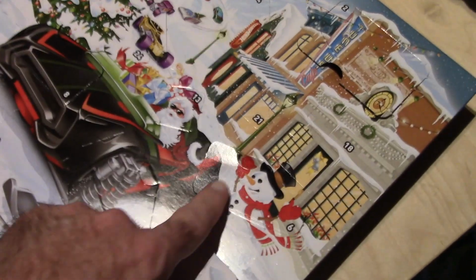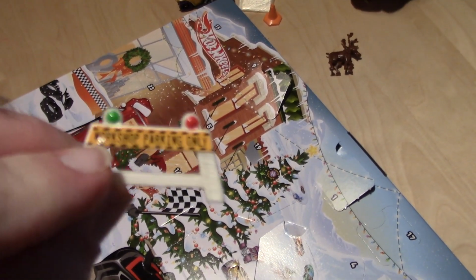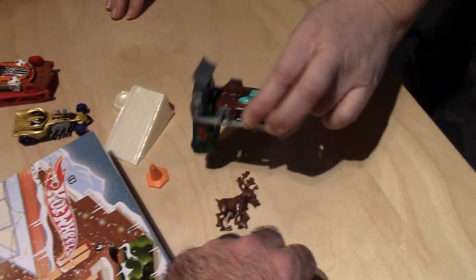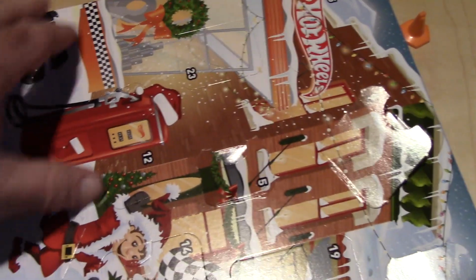All right, what are we on, number 11? We got a road construction thing. Yes, it says workshop parking only. Cool. Becky's just having too much fun over here. Okay, number 12. All right, there's number 12.